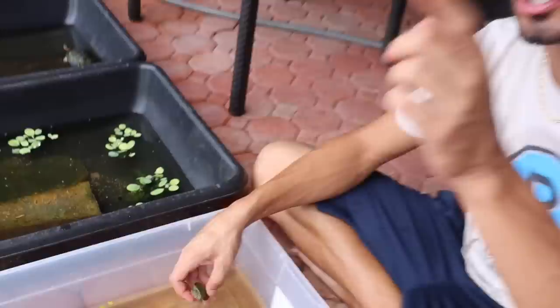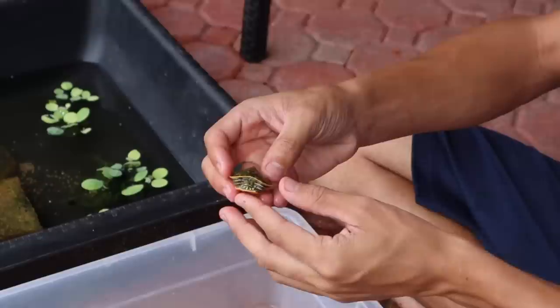These guys are a really cool turtle. They're not like a red-eared slider. I think they're more colorful, prettier, and I mean, they're awesome little turtles, but they get really, really bright red bellies.